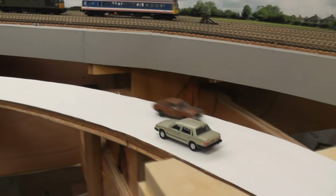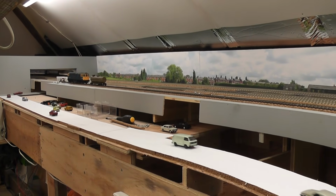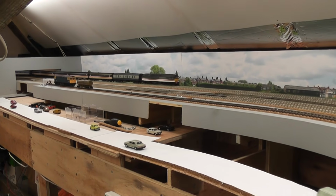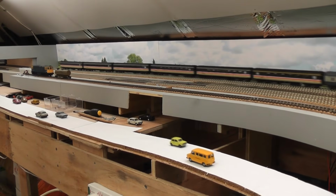Okay, I've got all the cars running, and just to put things into perspective, I've got a train running as well. You can just see how much this baseboard has been brought to life by the addition of the road having working vehicles.